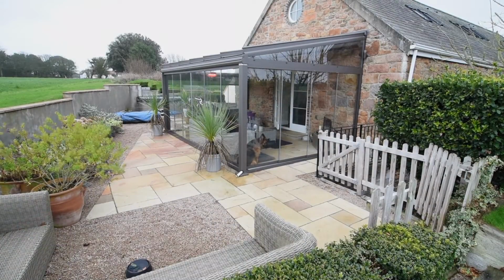Well, I suspect you're here because you're very interested in purchasing one of these things behind me, which is the Weinor Sunroom. It's blowing about a force 5 or 6 out here at the moment, going up to about 50 knots or thereabouts according to the weather forecasters here.